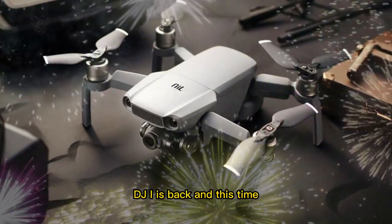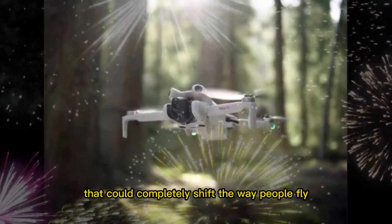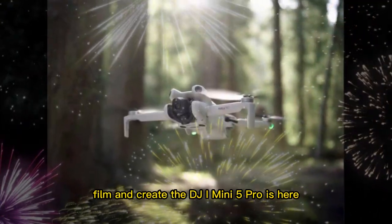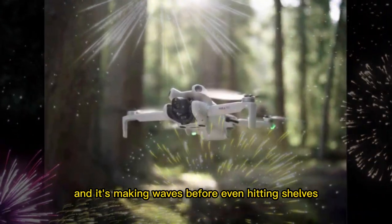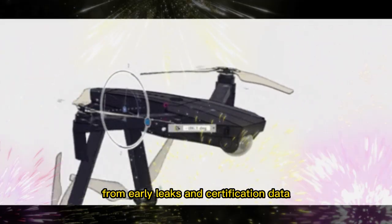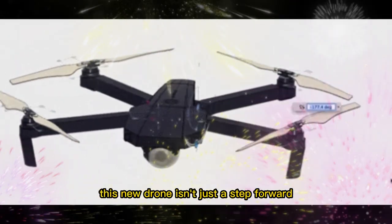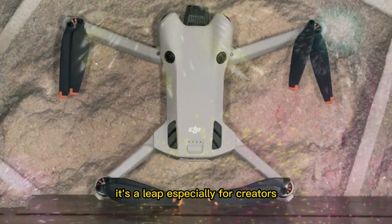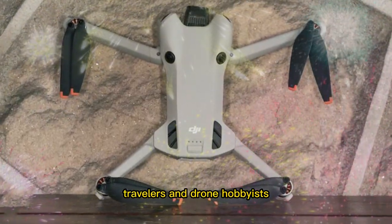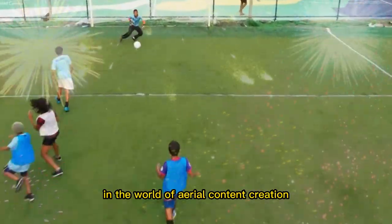DJI is back, and this time, they've brought something that could completely shift the way people fly, film, and create. The DJI Mini 5 Pro is here, and it's making waves before even hitting shelves. From early leaks and certification data, to images of prototypes in the wild, this new drone isn't just a step forward, it's a leap, especially for creators, travelers, and drone hobbyists.